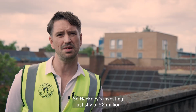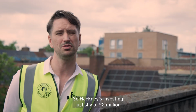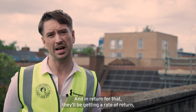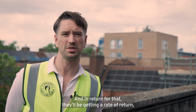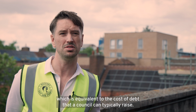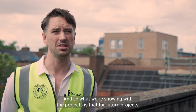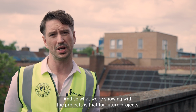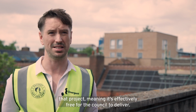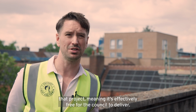Yeah, so Hackney's investing just shy of 2 million up front to set up this project, and in return for that they'll be getting a rate of return which is equivalent to the cost of debt that a council can typically raise. And so what we're showing with the project is that for future projects it would be possible for the council to raise debt in order to finance that project, meaning it's effectively free for the council to deliver.